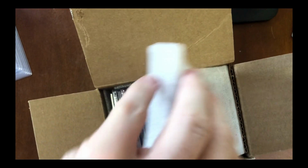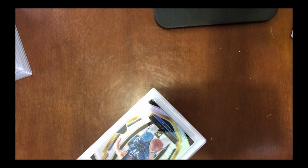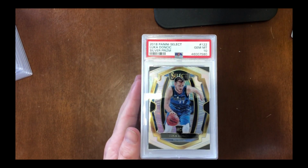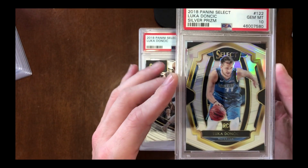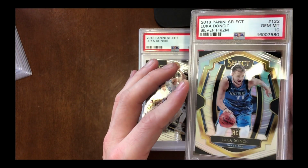Okay, next box. So we still have some Luka cards in here, and we will see if these are part of those. All right, the very first card at the very top. Beautiful. Unbelievable. Beautiful card. This is now a $5,000 card. 5 G's for this Luka.